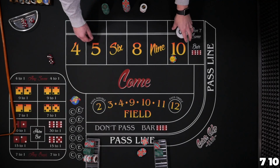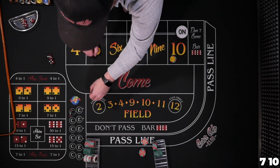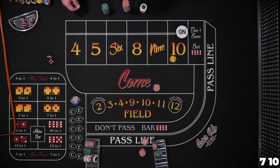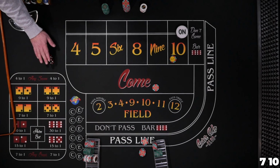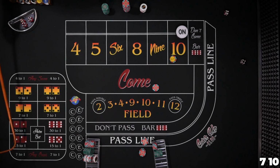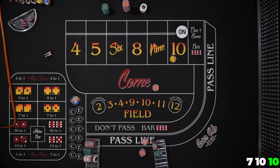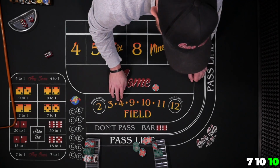For 30. And then our come player will get $10 coming for a new number. Converted come bet player will wait and see what the dice say. Not sure why that says that, but it was a 10, and here we go. 10 right back, point hit. So here we get paid 40 for odds, 10 for the flat, or $50.